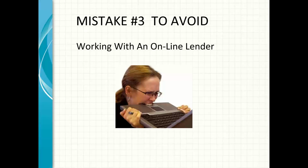A lot of online lenders, the information they're giving you may or may not be accurate. They may or may not be familiar with South Florida. And there are lots of nuances in South Florida that online lenders just may not even be familiar with. As an example, in Broward County, it's customary to split transfer tax and doc stamps. In Palm Beach County, it's customary for the seller to pay it all. So lots of little subtleties.